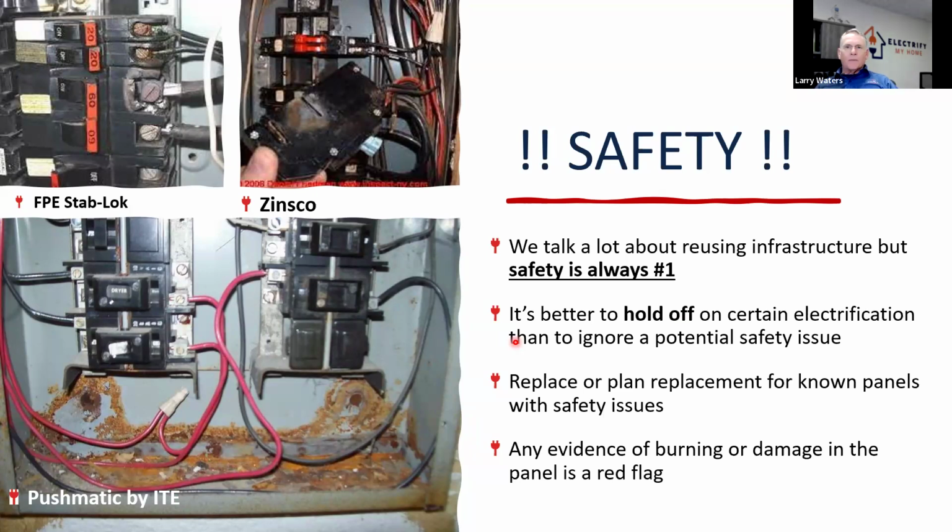And I don't know if anybody on here is old school enough to know what these are. These are called Pushmatic breakers, and these weren't very popular.